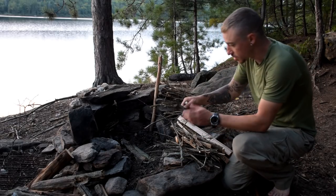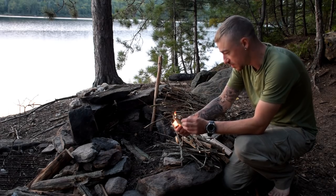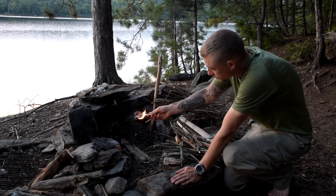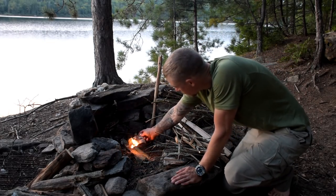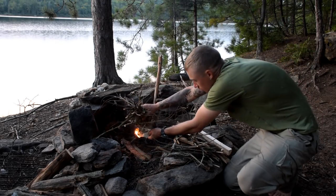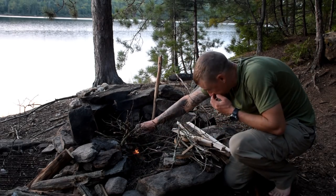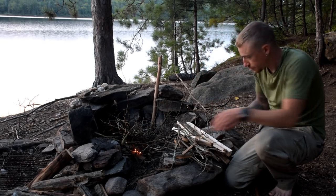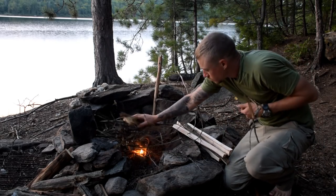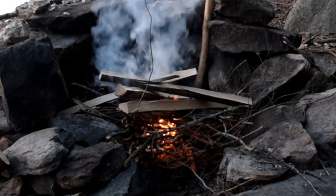Aside from the fact that I'm starving, there's a ton of mosquitoes, more so than we've seen the whole trip. So we're gonna get this fire going, dual purpose style. Old lighter and birch bark. There she goes.